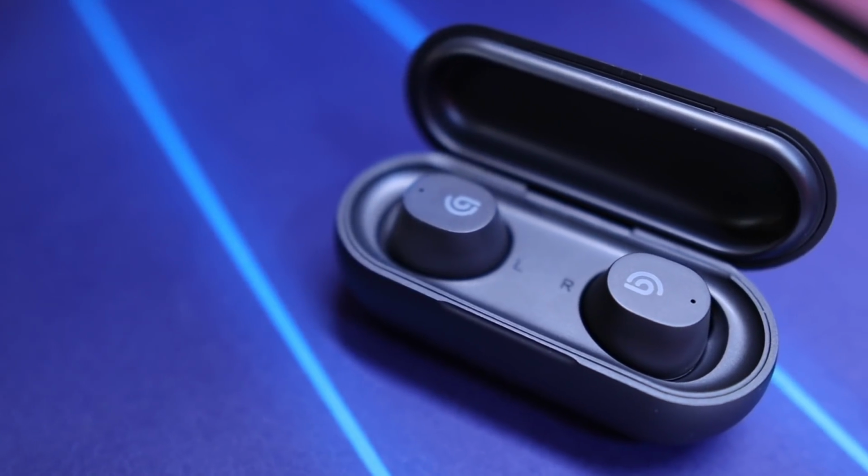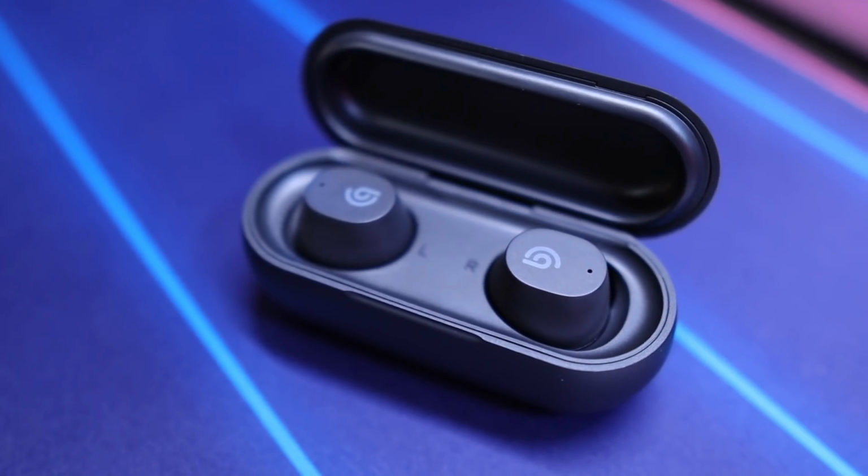As far as sound quality is concerned, now this is where these most impressed me. Now I heard a lot of good things about Bomaker from my boy Gameski, so I definitely had high hopes for them, and they did not disappoint. Strong, punchy sub bass, nice and rich sound, good mid-range, good for vocalists, good for instruments, very good for rock music as well, and hip-hop, trap, EDM, all of it.